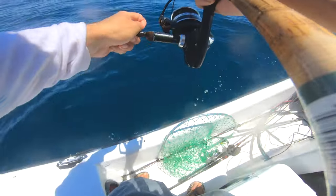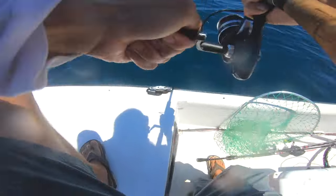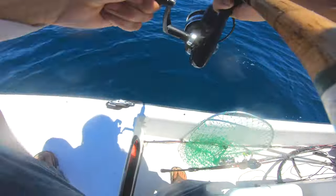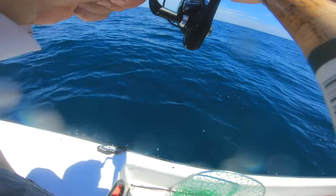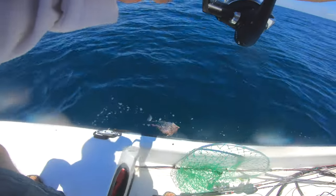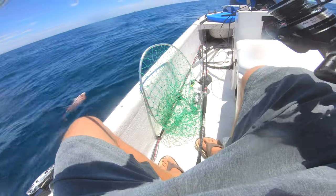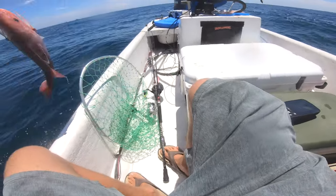Oh. Another one on. Woo. Oh, this might be a cuda. Was it not? Really nice one. Oh yeah. Oh, it's about the same size though. No, wow. Just like swallowed it. I thought it was gonna be way nicer. I thought it was a mutton for a second. I saw the stripes. Oh, I swallowed it though.